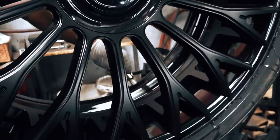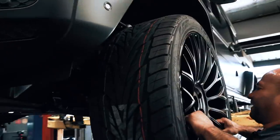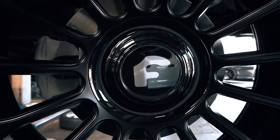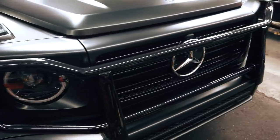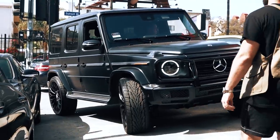G550, brand new. Customer hit me up. He said he got the car over the weekend. He needed wheels desperately. Asked me what I got. We got the RDB wheels in stock. He came by right away. 24-inch, three-piece RDB wheels, floating cap, of course. Car other than that is stock. He has some other plans for it. We're gonna be removing the front guard, which is the best thing to do on the 550s. Just like the previous episode, you guys saw the white one, came out amazing. That was also a G550.